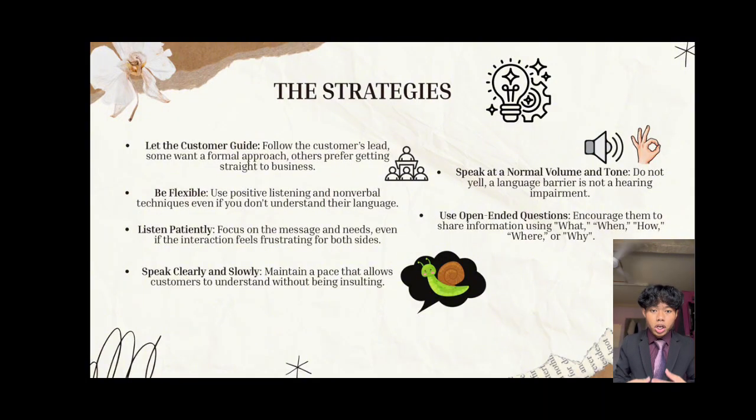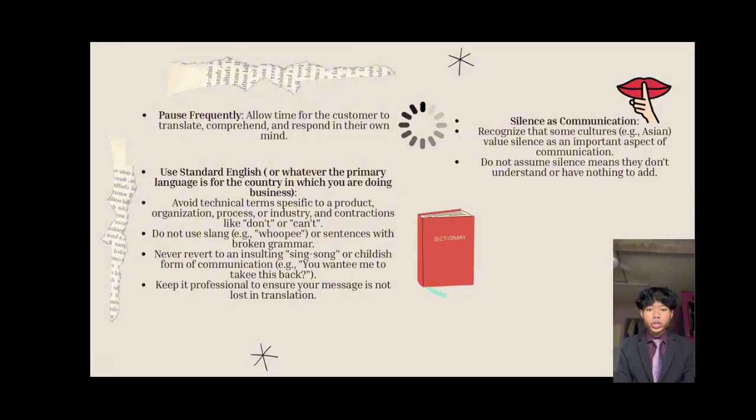Remember to speak clearly and slowly, but be careful not to sound insulting by overdoing it. And a very important point here, speak at a normal volume. Yelling does not help someone understand your language better. They aren't hard of hearing, they just speak a different language. Lastly, use open-ended questions starting with what or how to encourage them to share more information rather than just saying yes or no. Now let's continue with more strategies.